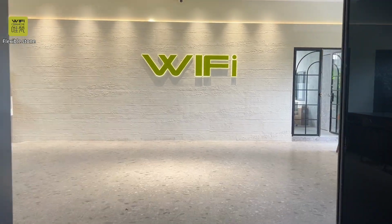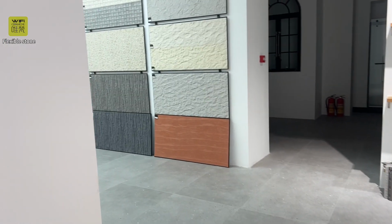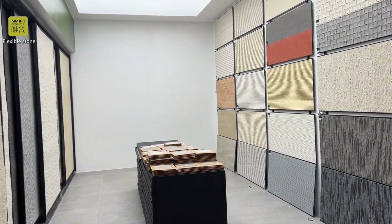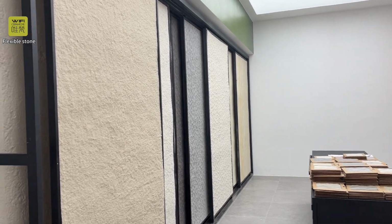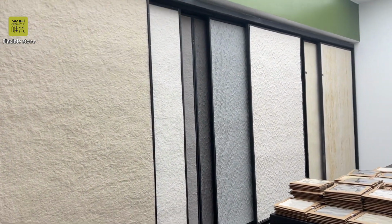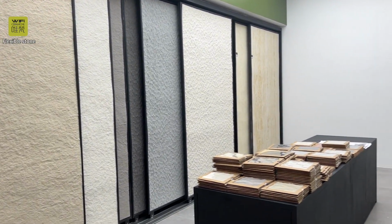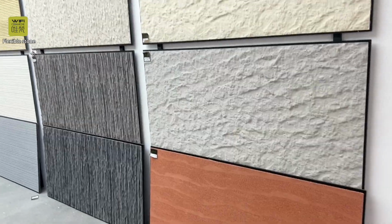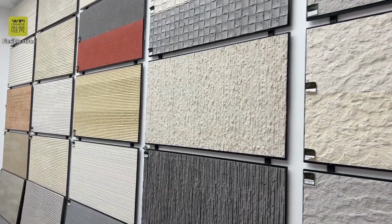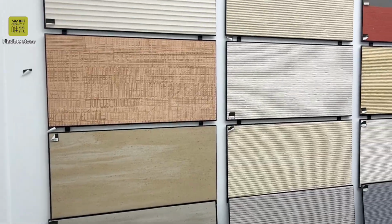This is our showroom. Here is the flexible stone samples display area. We have big slabs 1.2 by 2.4 and the smaller size 60 by 120, usually for external. We have plenty of textures and colors. Also, if you want to customize your colors, you just send us Pantone numbers.